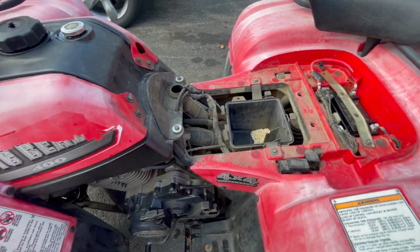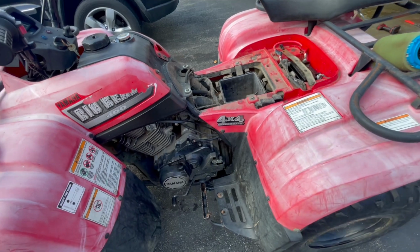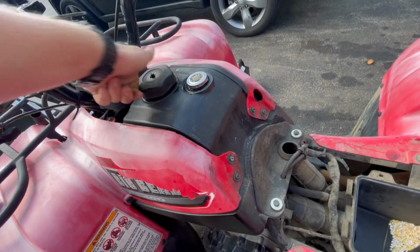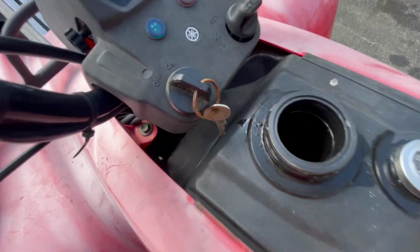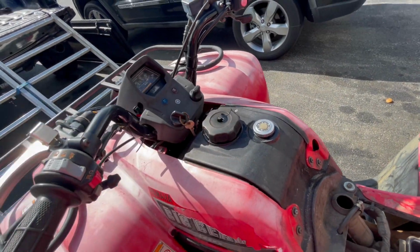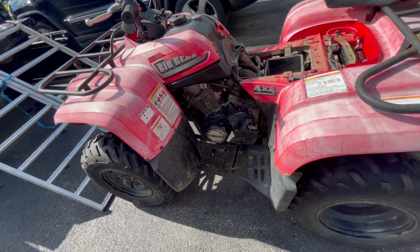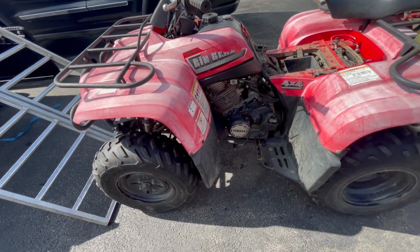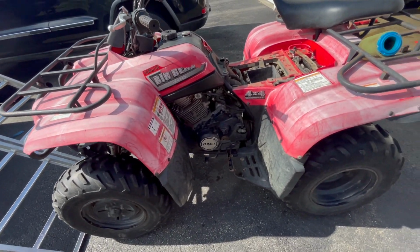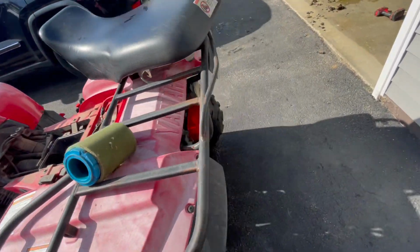All right, so we'll get this vacuumed out in a second. I'm gonna show you guys that this thing runs. I don't think there's really any gas in it. Yeah, we're gonna dump a little bit in there. It was showing signs on uphills that it was low on fuel, but we'll get the crap out of the air box and fire it up and take it for a spin. See how terrible it sounds.